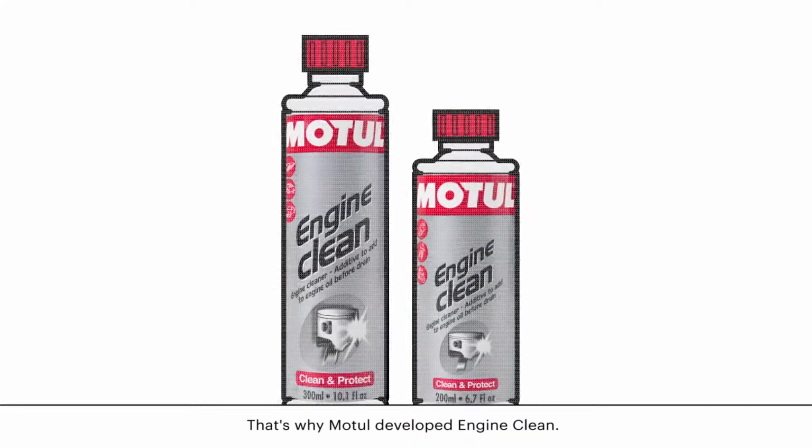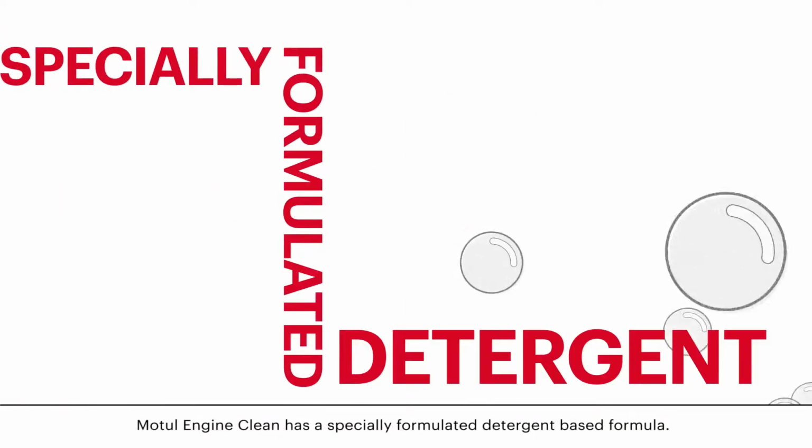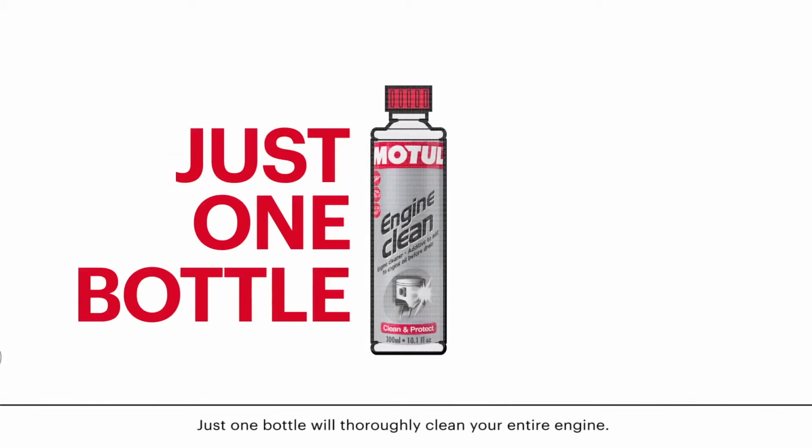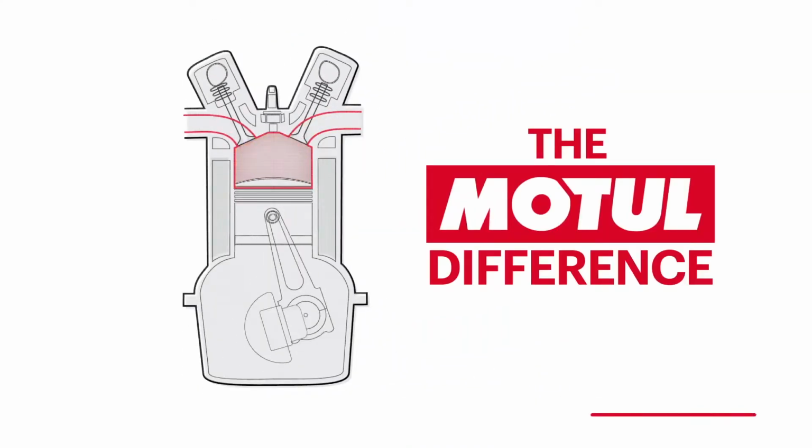That's why Motul developed Engine Clean. Motul Engine Clean has a specially formulated detergent-based formula. Just one bottle will thoroughly clean your entire engine. We call this the Motul difference.